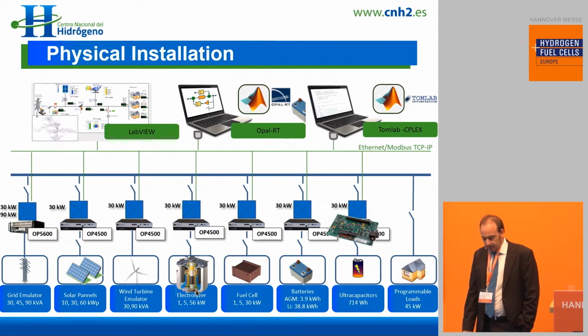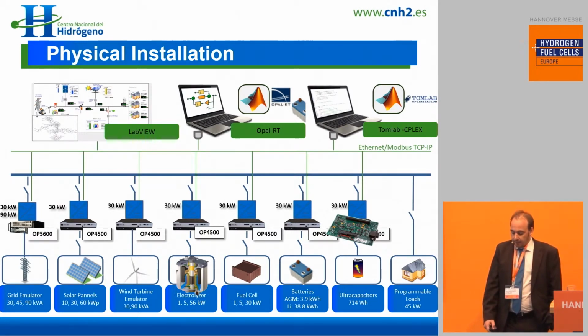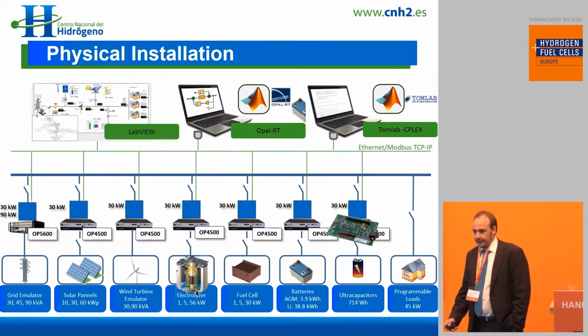We can also emulate whichever casuistic related with power quality issues in our grid emulator that has a very advanced and powerful real-time digital simulator based on Opal 5600. With this emulator, we can even emulate, coupled to the microgrid, a grid casuistic with 100 of nodes, for example.